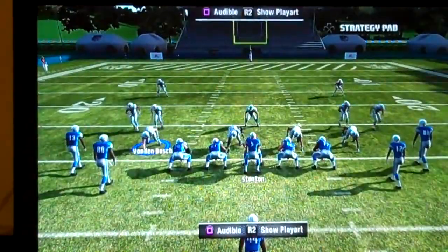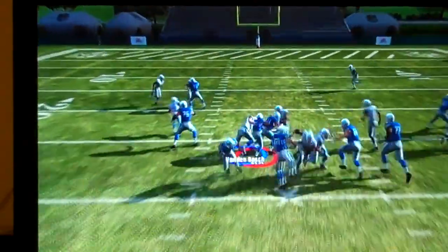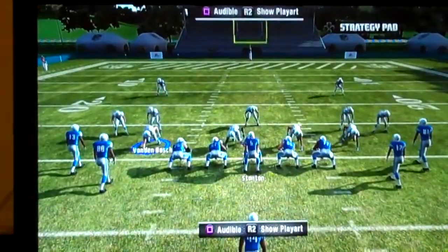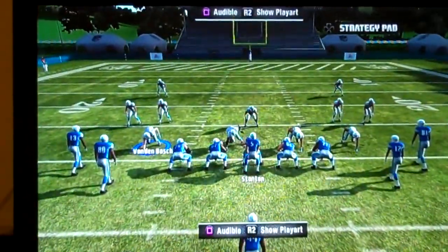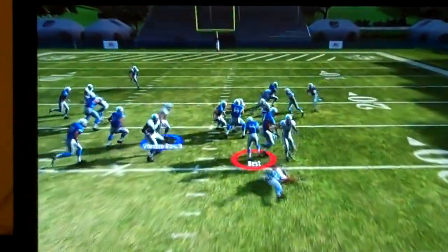Every time you have the numbers in the box, you have the advantage in the running game. So just follow your blockers and get upfield. It's a great way just to keep them honest. I know everyone loves halfback draws. I don't like halfback draws mainly because they just take a little too long to develop. I want to get the ball and just run downfield.